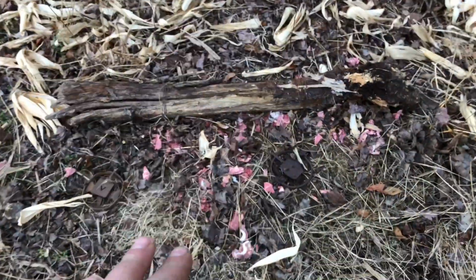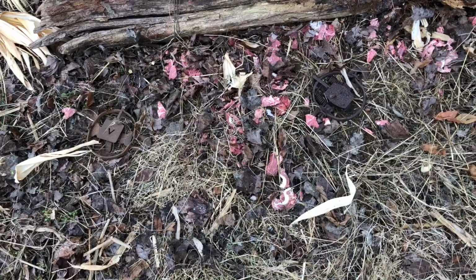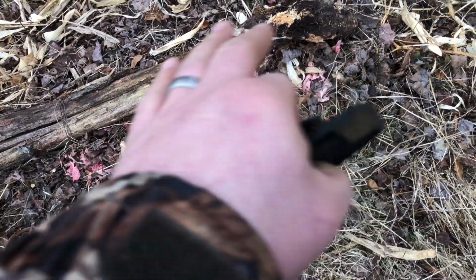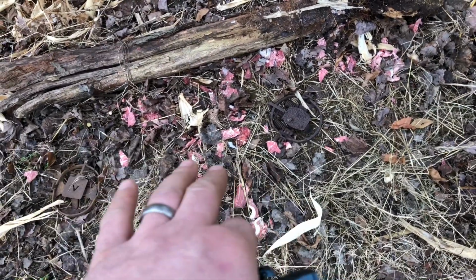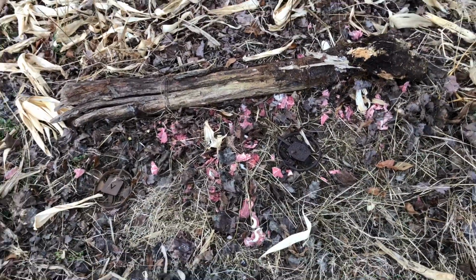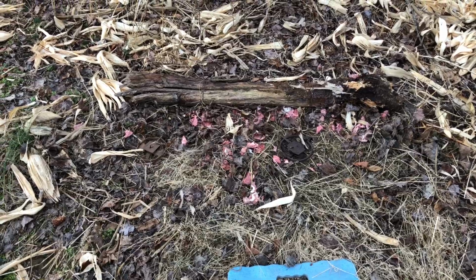You can see where I have the little chunks of meat here. Just freezer burnt pork. That's all it is. It's chunked up real small. It's buried in under the log. I've got a couple of pieces out here between the two traps, and then what I'm going to do is cover the whole thing with the grass just like I did the other set. And then we'll be on to making another one.